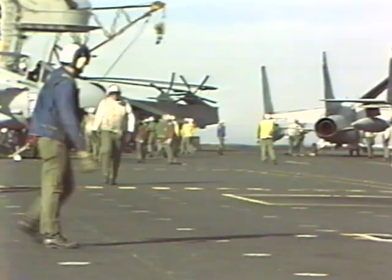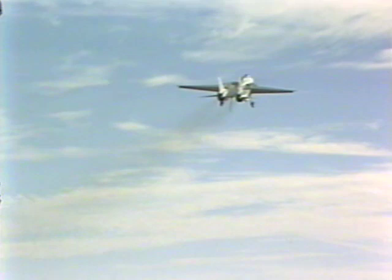Full power is always applied on landing, just in case all the wires are missed and the aircraft must pull up and go around, which is referred to as a bolter. This will allow the pilot to come back and make a landing instead of dumping himself, his crew, and a $30 million airplane into the sea.